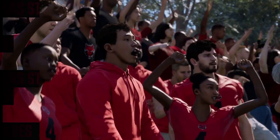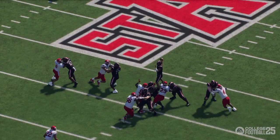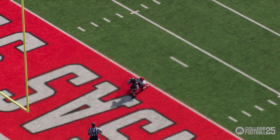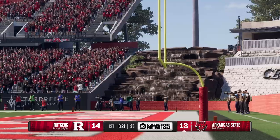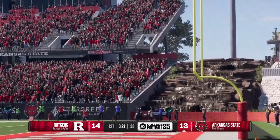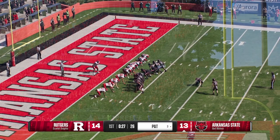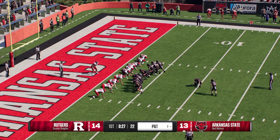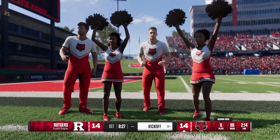It all comes down to execution, Reese. You've got to have guys going out and doing their jobs. You saw the offensive line up front. They were physical. Skill players made it happen with the ball in their hands, and the quarterback really showed command on that last drive. Getting set for the point after. Bangs it through for an extra point.